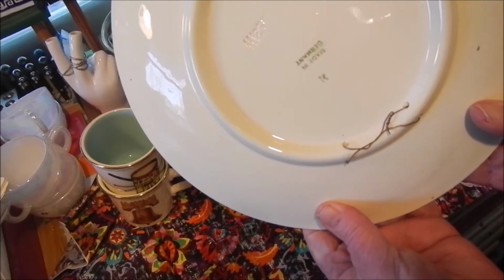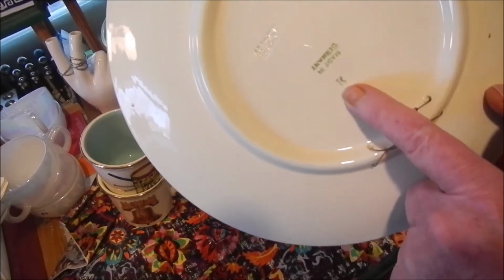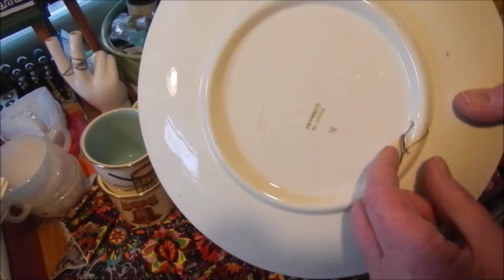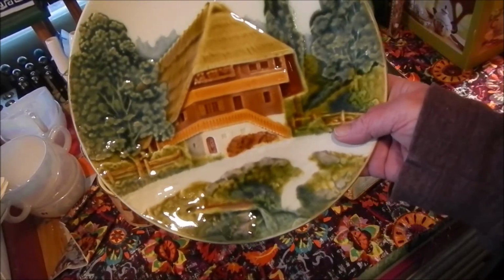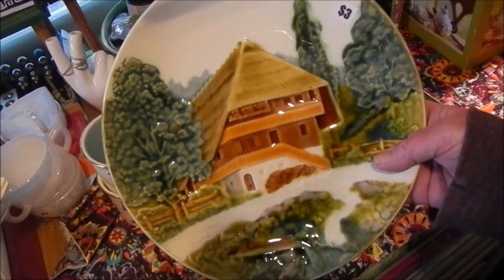I think it's an R. I haven't been able to find anything out about it yet, so I want to research that a little more. Could have been just a souvenir piece from somewhere, but it's ready to hang, a decorative plate. And I just thought it was really pretty. Kind of detailed, well painted. So we'll see how that goes.